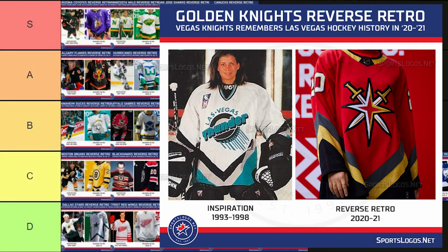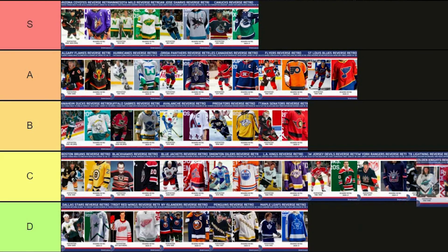Now to Las Vegas with the Vegas Golden Knights. This is the newest team to enter the NHL, so it's hard for them to do a retro jersey. You can kind of see their inspiration for it, and I think it would have been cool to use those colors, although I am biased towards those colors. But it would have given them one really unique jersey. I don't know, this one just isn't all that interesting to me. I think it's C tier.